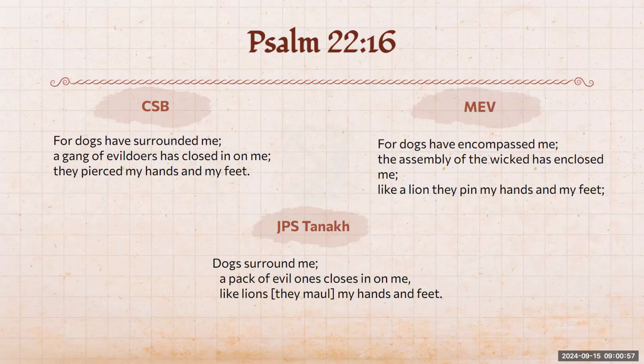So last week we talked about a very important textual variant, whether the underlying text says they pierced my hands and feet, or like a lion, they pin my hands and feet, or like lions, they maul my hands and feet. And so we started talking about that last week, what the underlying text says.